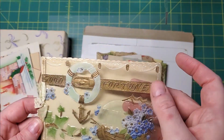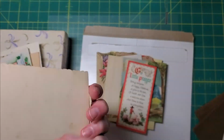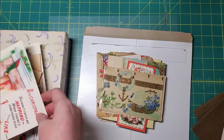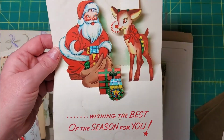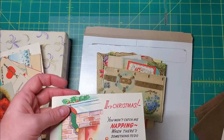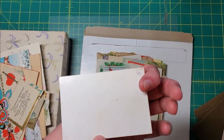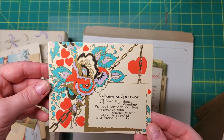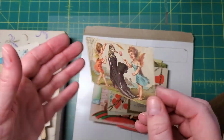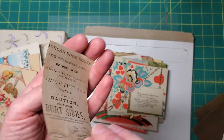So it's painted with this gold paint and colored. There's nothing on it. It's tied with this little ribbon. Here's another Christmas card. And the pictures have stained. This is pretty. Another Christmas card. And a Valentine. This is for shoes, Burt Shoes in Michigan. Morgan Shoe House.